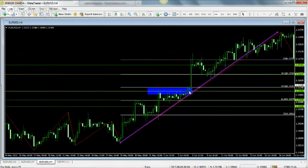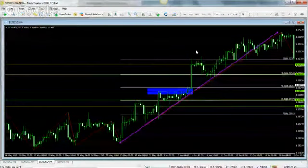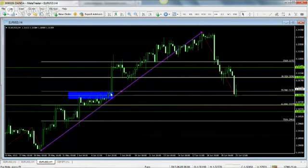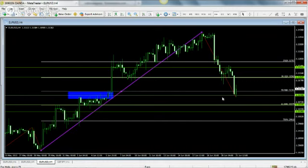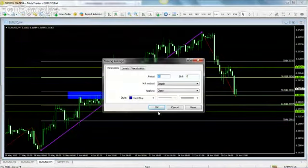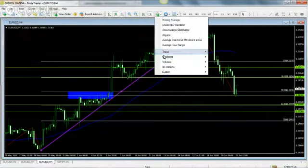So price comes up, hits, comes and hits, comes and hits. Finally, it takes off. Okay. So it finally breaks through this particular resistance, runs up. We drop to that 50% retracement, right? And old resistance becoming new support. Awesome place to buy, especially if we had some moving averages in there.